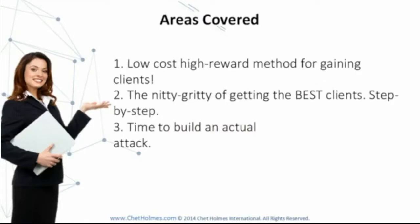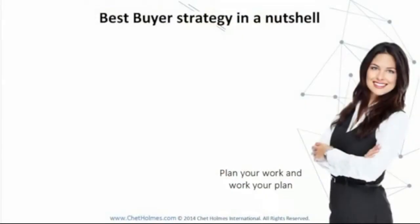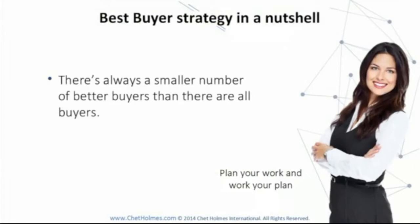So in a nutshell, the best buyer strategy says there's always a smaller number of ideal buyers versus all buyers, right? Just write that one down. There's always a smaller number of ideal buyers versus all buyers. Makes sense, right? Now, our clients use this methodology in many different formats, be it radio, LinkedIn, Facebook, or Google Ads. But what I'm going to show you today is something that we use with direct mail, and you would be shocked at the kind of results that we're getting using direct mail today because everybody else is online.